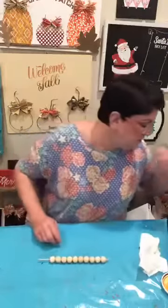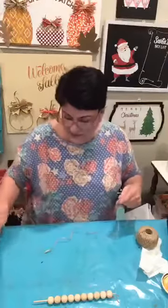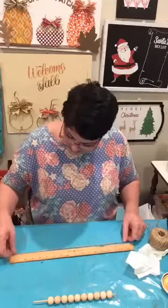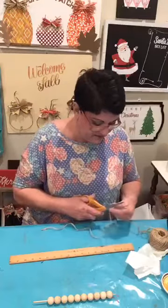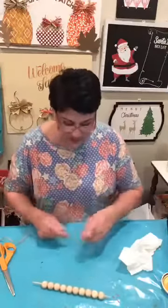All right, so I'm going to string these beads, and I'm going to use some twine. I'm going to measure this twine to be about, what did I say? Yeah, I think it's about 18 inches. This is just going to be like a little swag for decorating with. That's all it's going to be.